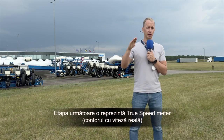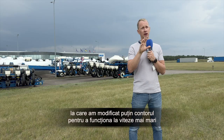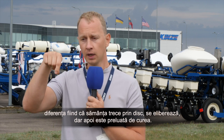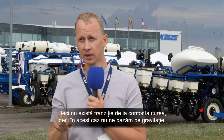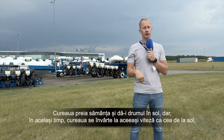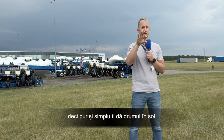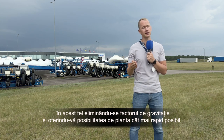The next step is the true speed meter, where we have slightly modified the meter to work at higher speeds. The difference is that once the seed goes through the disc and is released from the disc, the belt takes over. So there's no transition between the meter and the belt, so there's no gravitational input there. The belt takes and delivers the seed to the ground, and at the same time, the belt is rotating at the same speed as the ground moves, so basically it just drops the seed onto the ground, which takes all the gravity out of the factor and allows you to plant as fast as you can.